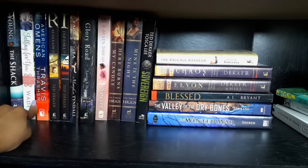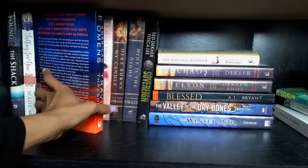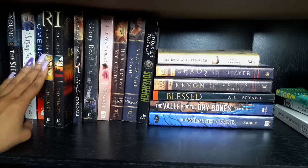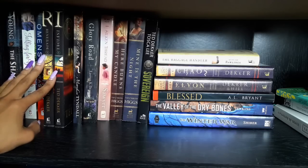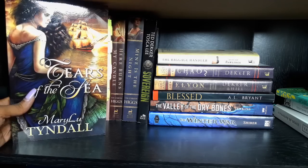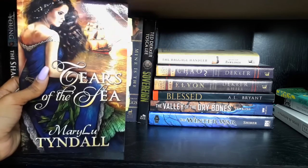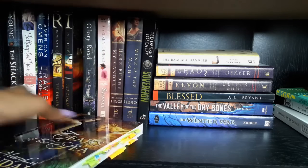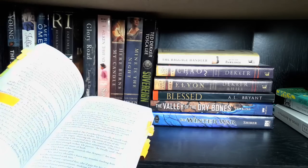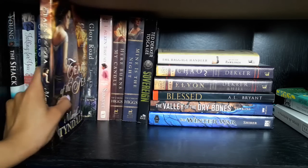We have American Omens, which is, oh, what is this? This is considered sci-fi, I'm going to say. Then we have Infidel and Renegade by Ted Decker. They are books two and three in the Lost Book series. Tears of the Sea by Mary Lou Tendu. Apparently this is a Christian book. I didn't know that. It was classified as Christian. I did read this. It is really good. I don't remember much, because back then I wasn't underlining and stuff when I read this. But yeah, it's classified as Christian fiction.